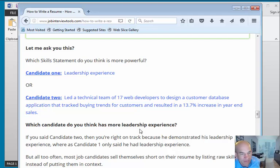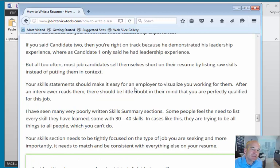If you don't do that, you're going to sell yourself short, and you're going to wonder why nobody is calling you for job interviews. Your skills statements should make it easy for an employer to visualize you working for them. And that's what you want. That's when your resume is speaking louder than words.